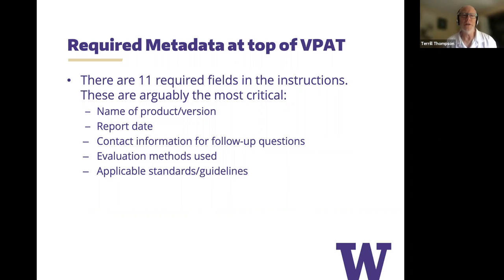And those are the name of the product and the version number. We want to know which version they're basing this report on. We want to know the date of the report. And we want contact information for follow-up questions. And that's not just a generic help email address, which sometimes vendors will provide in that form field, but we want somebody specific who can answer accessibility questions.